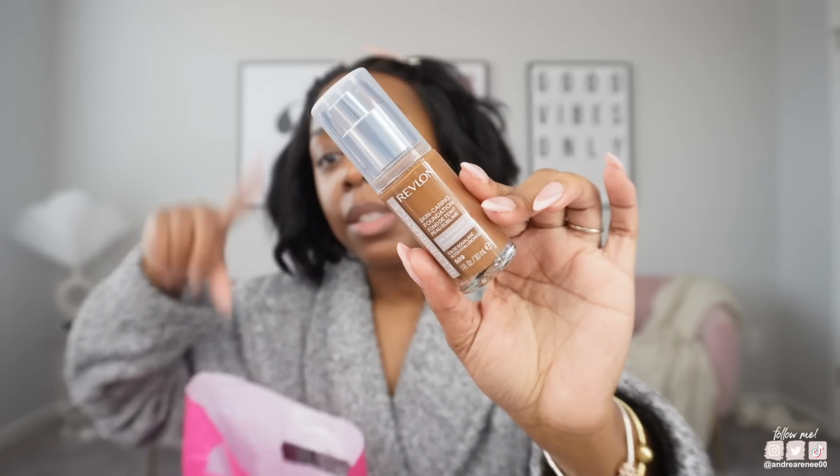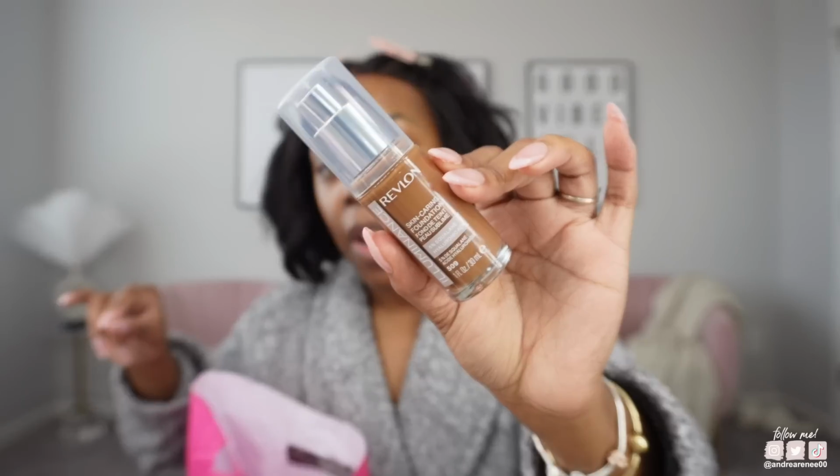So I've been telling you guys that I've been wanting to try out the new Revlon Skin Caring Foundation, and I finally got it. This is actually my second one, because the first time I got it, it was too light. I ordered it online, and when I saw it in person, it was way too light, so I went ahead and returned it, and I got a new shade. So this is 509 Sandalwood. I don't know if this is gonna work, but we will see how it looks on the face.